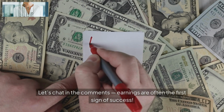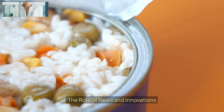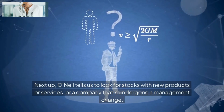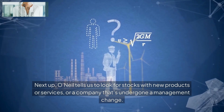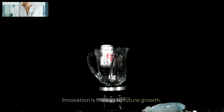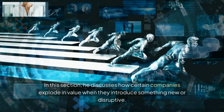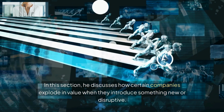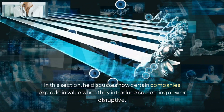Earnings are often the first sign of success. The role of news and innovations. Next up, O'Neill tells us to look for stocks with new products or services, or a company that's undergone a management change. Innovation is the key to future growth. In this section, he discusses how certain companies explode in value when they introduce something new or disruptive.